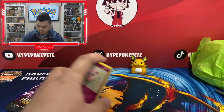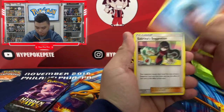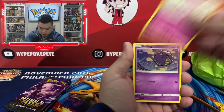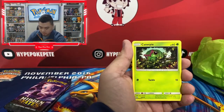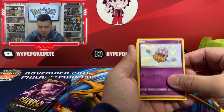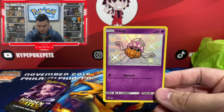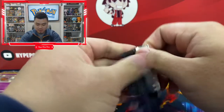Jigglypuff. Bam. 1, 2, 3, 4. We have a Water Energy, Sabrina's Suggestion, Pokemon Center Lady, Scyther with the awesome artwork, Jigglypuff from earlier, Koffing, Staryu, Caterpie, Inkay, Shiny, let's go. And the very last card is Mr. Mime, regular, not Galarian or Alolan. Very nice. But we did get a Shiny Inkay. Very nice, guys. All right, let's move on to the next pack.